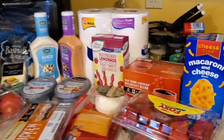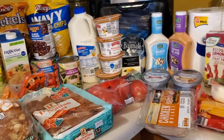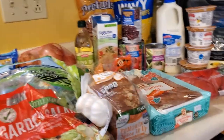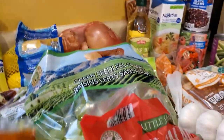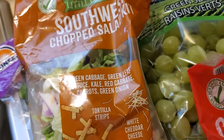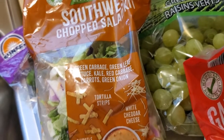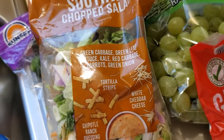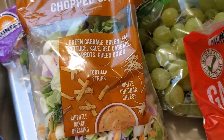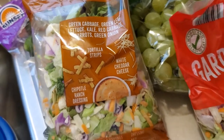It is from Aldi. I spent $65.03 and I'm just gonna jump into the haul. The first thing I got is this Southwest chopped salad. It has green cabbage, green leaf lettuce, kale, red cabbage, carrots, green onions. Also comes with tortilla strips, chipotle ranch dressing, and some white cheddar cheese.